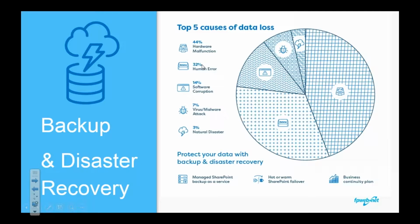Coming in third there, obviously we see software corruption, which is sometimes inevitable just by things going wrong within the application layer, or the OS goes bad for whatever reason. You'll have those problems. And then 7% is viruses and malware attacks, which unfortunately is a number that is 7 this year, but could be 14 next year, or in the next 18 months. It's a very scary thought, right? Yeah. That number is growing exponentially, week over week, month over month.